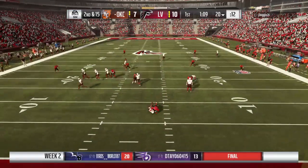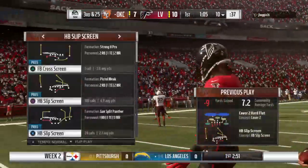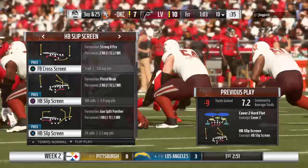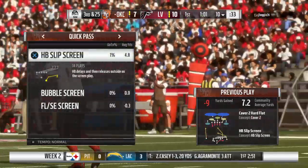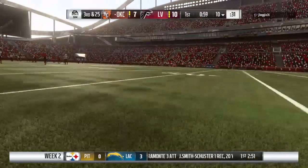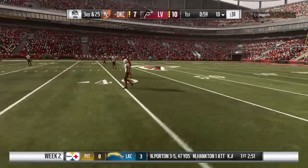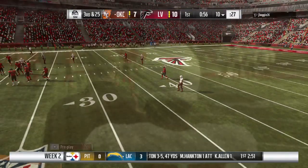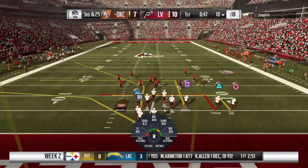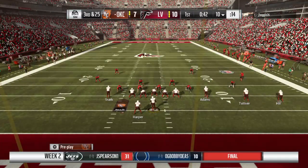Mahomes to throw on 2nd down. Pressure brought in, and the Falcons get there for the sack. Vic Beasley. He's the one that got to him. He takes him down for a loss of 9. After the sack, they'll come up now 3rd and long. Yeah, I wouldn't be surprised to see them run the ball here just to try and get some space.